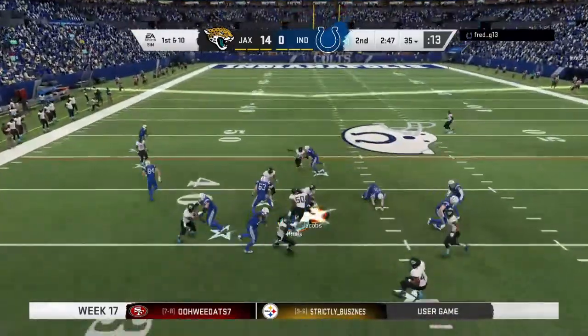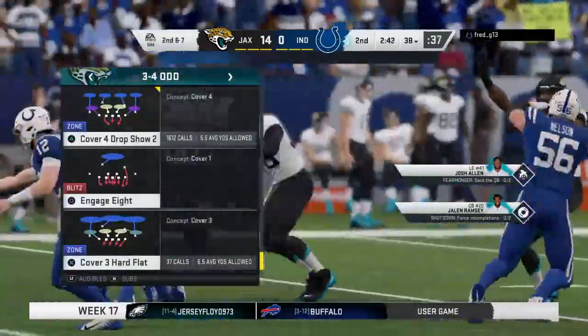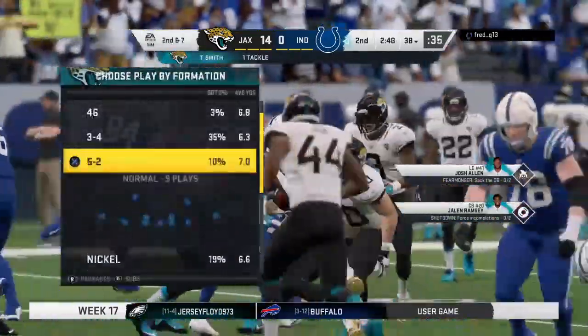Nyheim Hines, his first carry, and he'll get this up to about the 38-yard line. 3 yards on the pickup there, and it'll be second down.